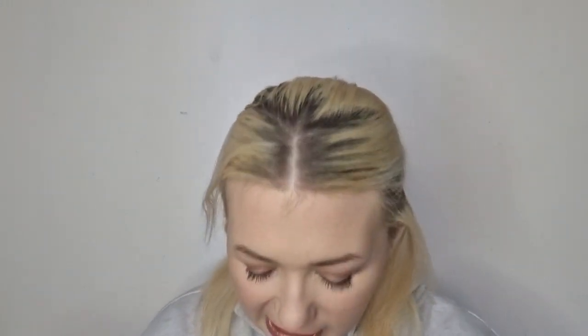And then, wow, the shine. So I'm guessing this is a highlighter. I thought it was a blush, but maybe it's just a coloured blush. But it doesn't say that. It just says Regal on it.